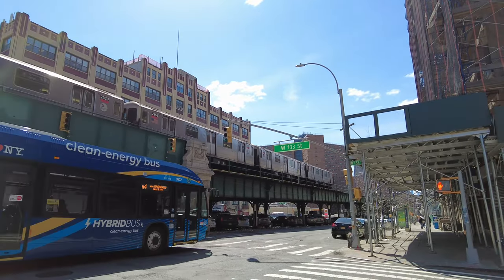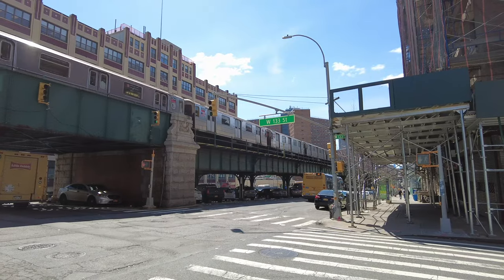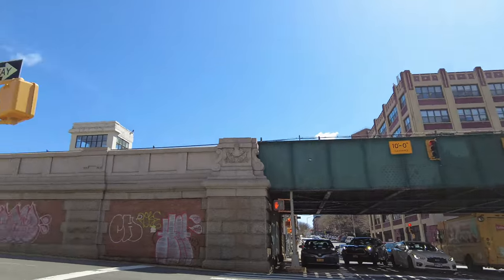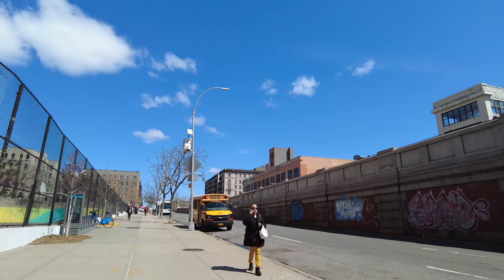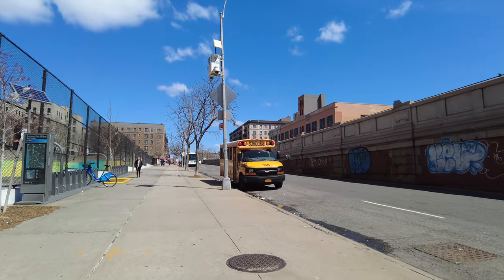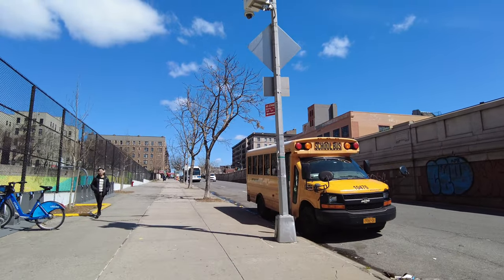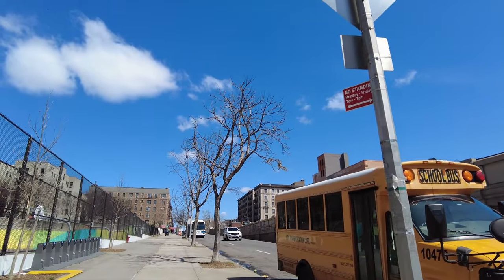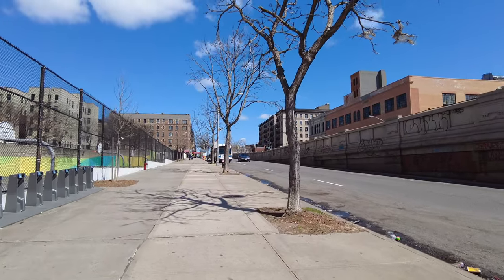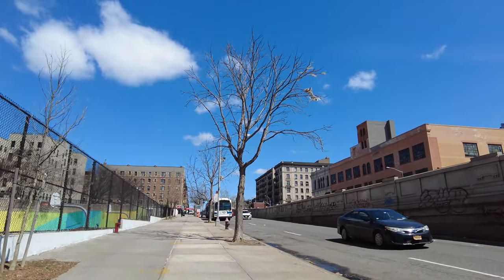So, this train is going at top speed now, approaching 30 miles an hour. Before 1989, the Manhattan Valley Viaduct was wobbly. I know, that's an engineering term. And trains going in either direction were limited to 10 or 15 miles an hour on the viaduct.